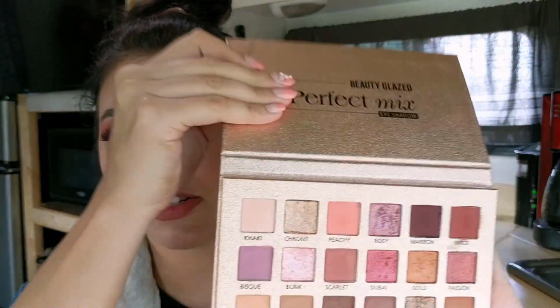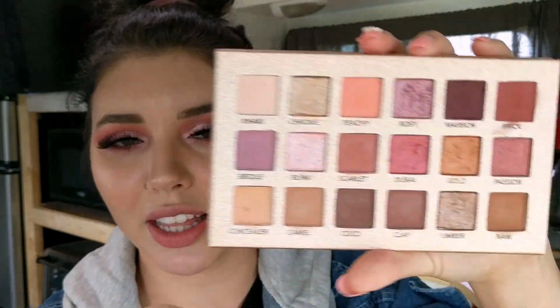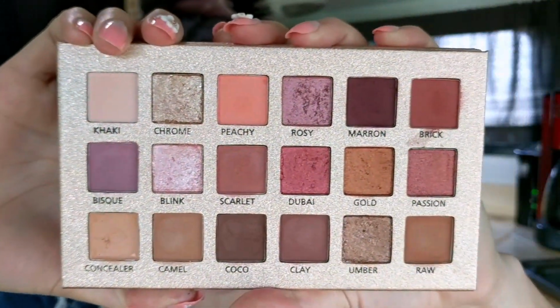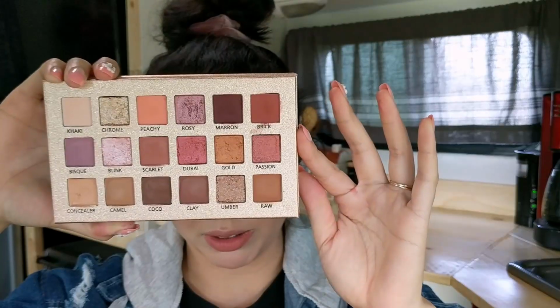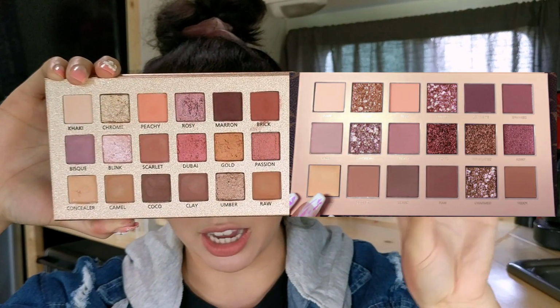There she is inside. There's no mirror or anything. It just says perfect mix eyeshadow palette. It's super duper light. It doesn't feel really heavy or anything. But there are the shadows. Hold it right here and then put the actual palette right here next to it so you can see side by side.